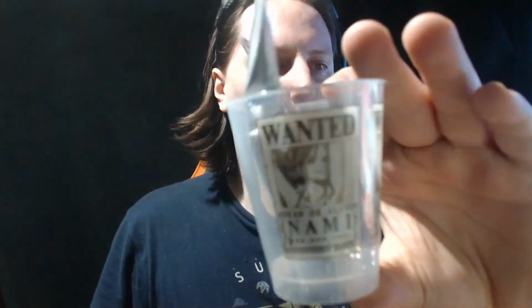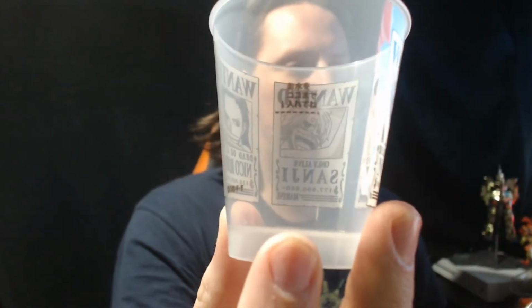I'll just open it now and show you what's inside. A cup with different wanted posters from One Piece on it, and 2 packets nicely labelled as 1 and 2, and a spoon. There's a fill line, so you put the first bit of powder in, you fill it up with water to there, stir it like crazy, chill it. I'll need those instructions for later actually. You only chill it the first time, the second time you just put it in and stir it. So yeah, I'll make that at the end and come back to it.